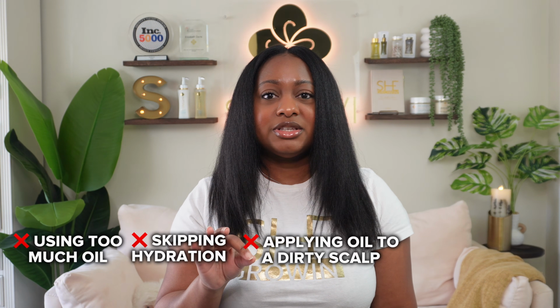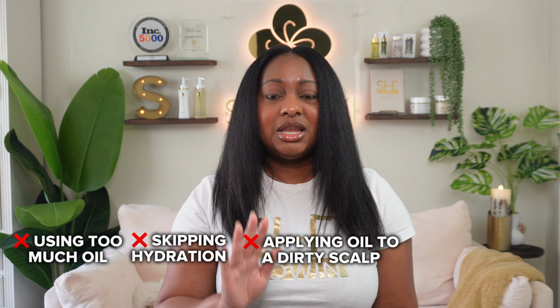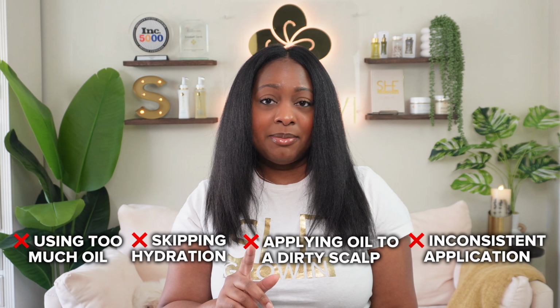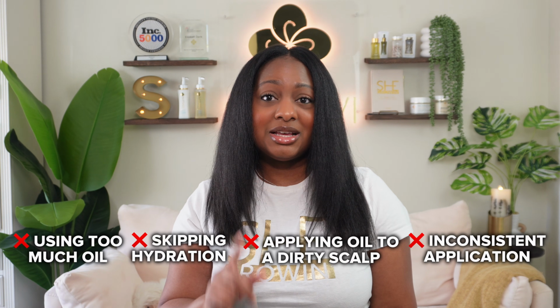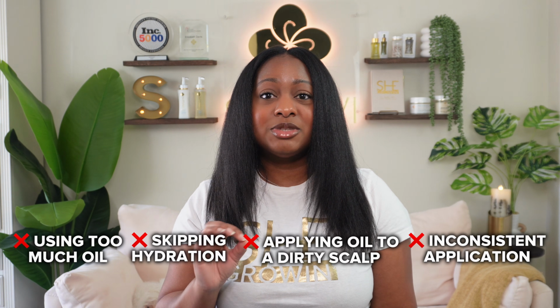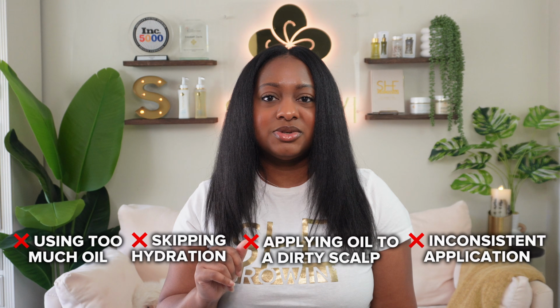Applying oil to a dirty scalp. Make sure your scalp is clean so the oil can penetrate and work effectively. Inconsistent application. Regrowth takes time and consistency. Apply oil regularly, at least 2 to 3 times a week or every other day for best results.